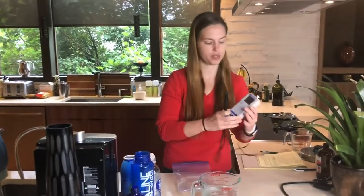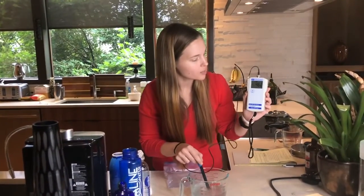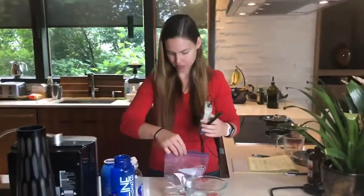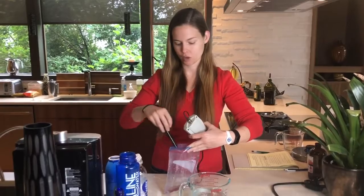So, we can just make sure that we see this. Right now the air is positively charged. We'll put this in here and it jumps negative. And can we see that? Negative, almost negative 500. Okay? Lots of active molecular hydrogen in the water. Oops. Spilled a little bit. And then we test smart water.